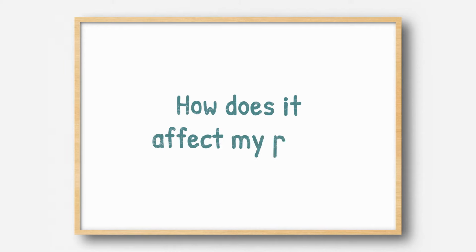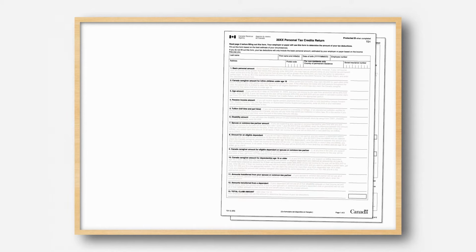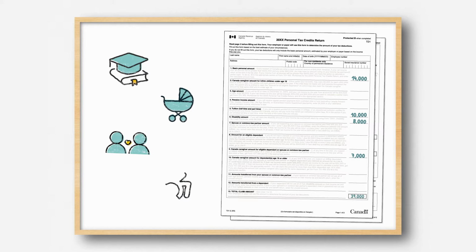So how does the form change the amount of tax being taken off your pay? You'll enter information about the tax credits you plan on claiming when doing your taxes. This lowers how much tax is taken off your income. You'll be asked to enter amounts on the first page of the form to claim tax credits you may be eligible for in specific situations, like if you're a student paying tuition fees, have a child or dependent, financially support a spouse or common law partner, or are a person with a disability. Depending on which tax credit amounts are entered, your employer will use the total claim amount to determine how much tax to deduct from your pay.